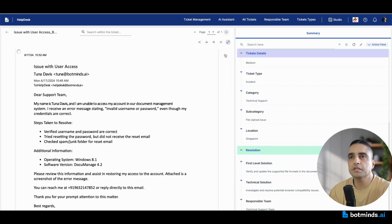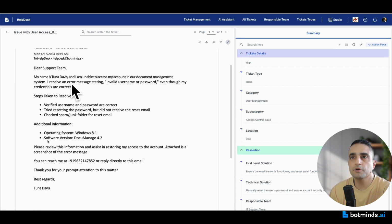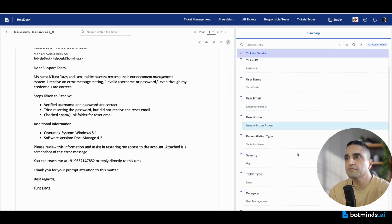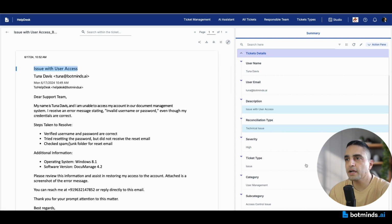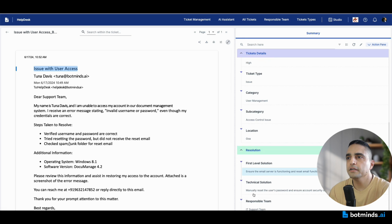I can look at another ticket as well, which is kind of similar, but the information or the problem of this ticket is within this text and within this entire email. It is once again identified. The issue with the user accounts is picked up on top. Then we have user management access control, ensure that the email server is functioning and reset email functionality, and manually reset the user's password. These are the recommendations and resolution that have come through.